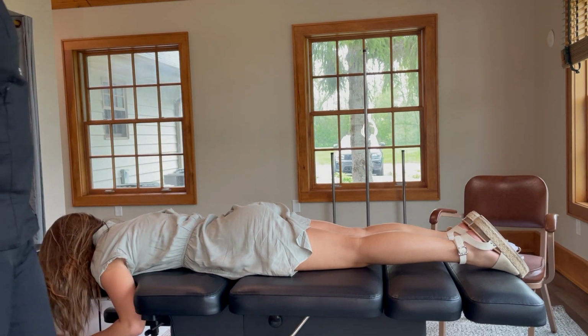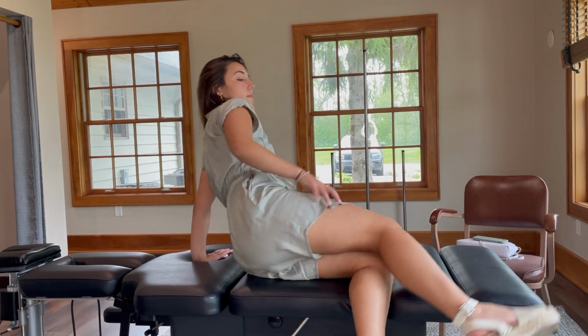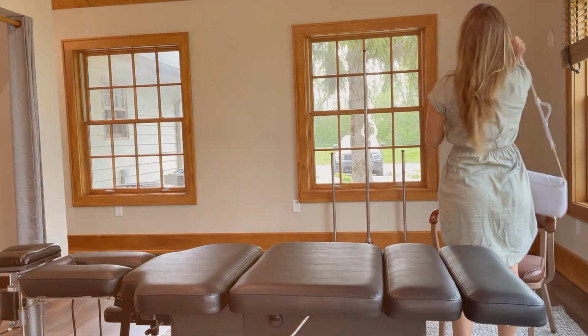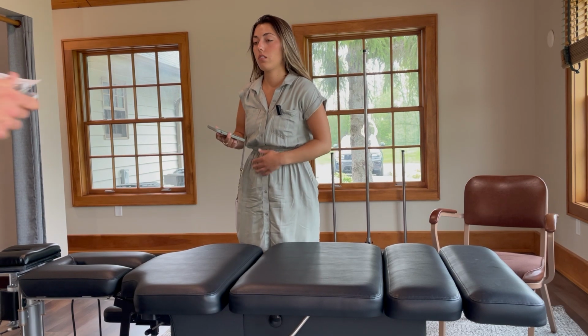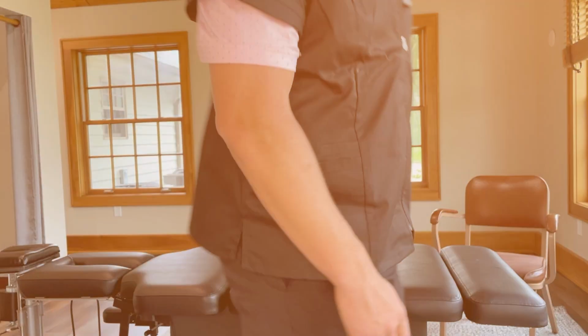So come on up. Let's just check you in a week. If everything's pretty good in a week, we'll start to taper and start to push you out a little bit more. So you can go ahead and head to the traction. They'll do that. And I will see you in a week. Perfect. You're doing well. Thank you.